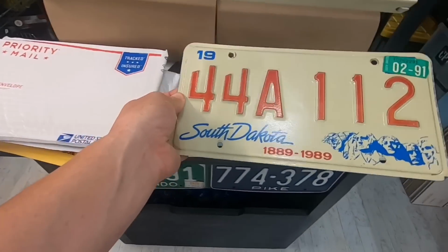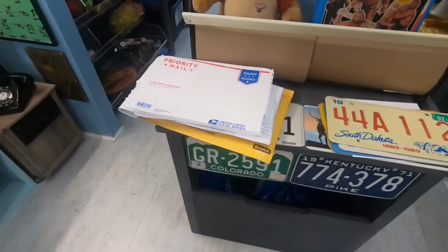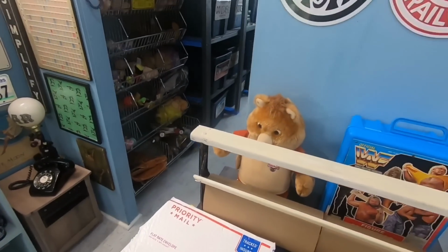So thank you so much. Well, that's a heavy plate. Thank you so much for your thoughtfulness on those plates. That is really, really awesome. I appreciate it. Thank you so much, Jeremy, for your thoughtfulness with those plates. Those are awesome, and I love them, and I hope you get to see them in here for a long time. All right, let's go in the eBay cave.